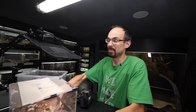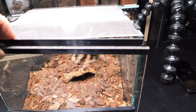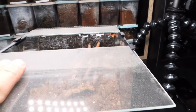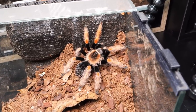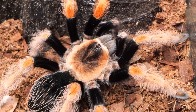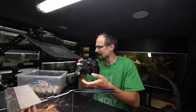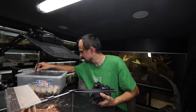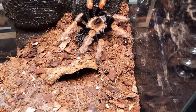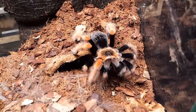Another freshly molted Brachypelma, and that one should be ready for feeding. This Brachypelma baumgarteni, and she's arguably even prettier than... What do you think? Is she prettier? Yeah, definitely she could be because of all the black coloration on her legs. I'm loving it, I'm loving it! A roach incoming! Please don't screw it up! Ooh. Come on, dig it, dig it, dig it! Yes!